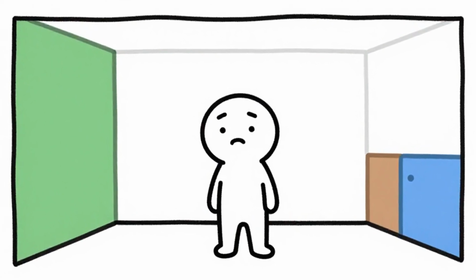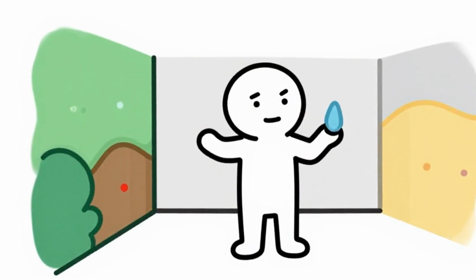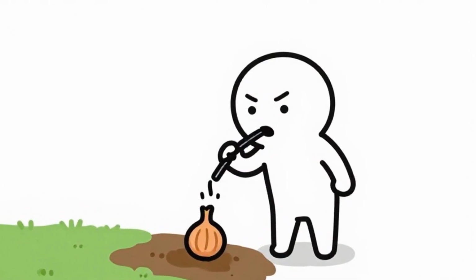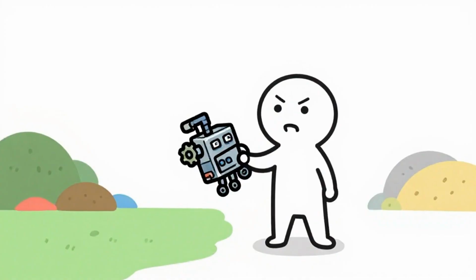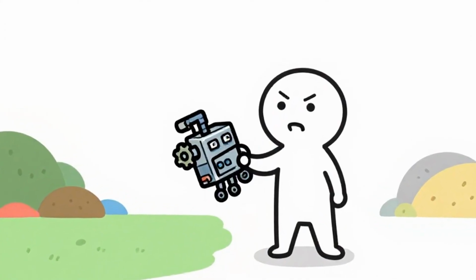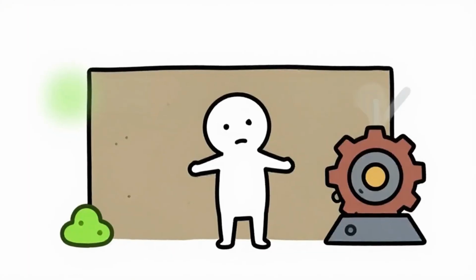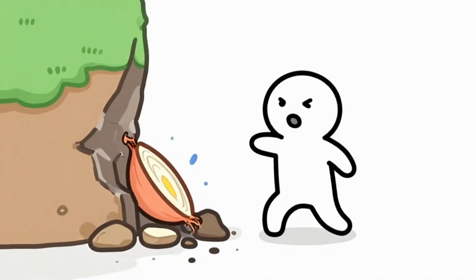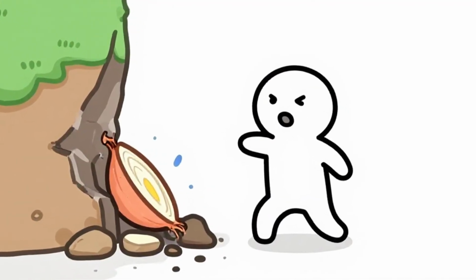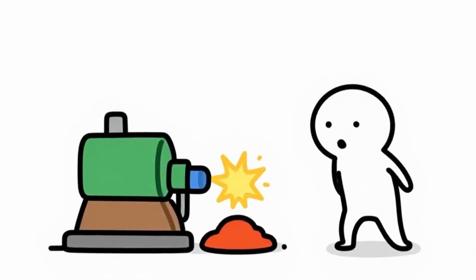Picture a room split in two by a wall. On one side, a harmless sulfur compound. The onion pulled that sulfur straight out of the soil. On the other side of the wall, a tool, an enzyme, a little chemical machine called alliinase. As long as that wall stands, the two never touch. Nothing happens. Your knife is the wall breaker. You slice, you rupture the cells, and the wall comes down. The machine meets the sulfur, and a reaction fires.